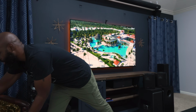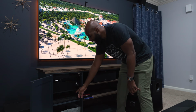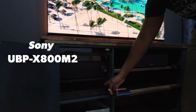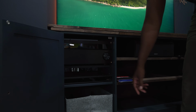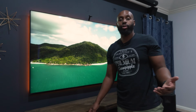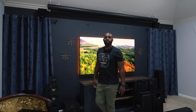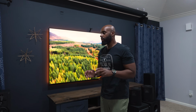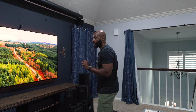Now I want to get into some more stuff because this is another one. This is the Sony UBP800 Mark II. This is the 4K UHD player. That thing has been so much fun because I've gotten into physical media again, buying 4K UHDs and Blu-rays. Oh man, we've been streaming so long, Wilson, that we don't know what quality is. Oh yeah, there is a difference in sound quality and video quality. So that was a great purchase right there. I'm so glad I went that route.